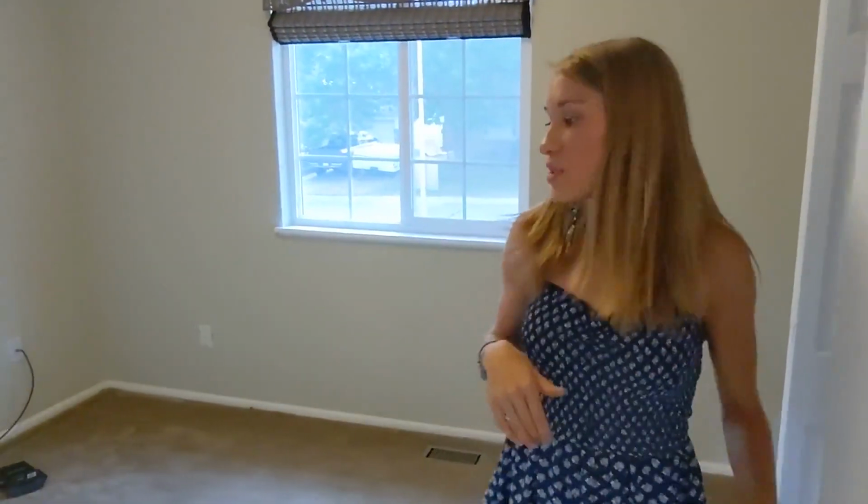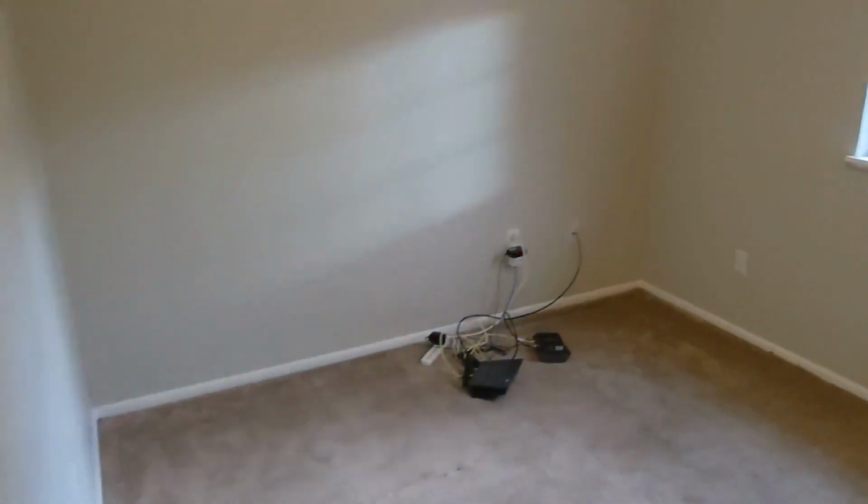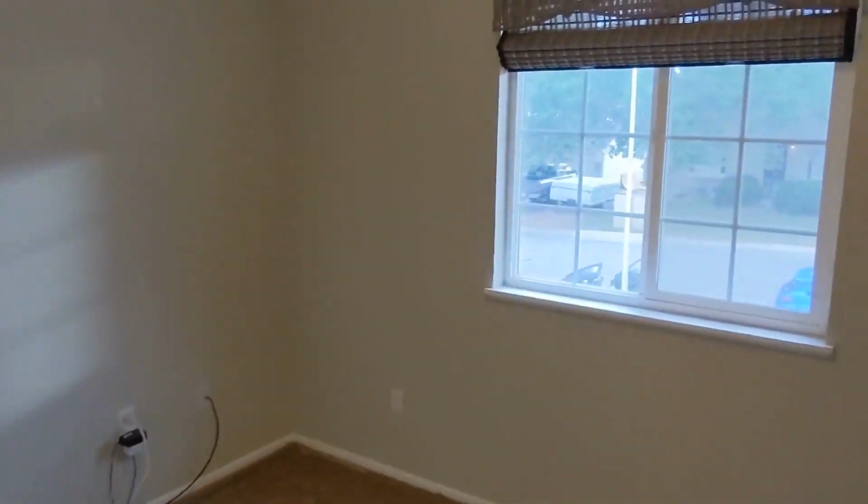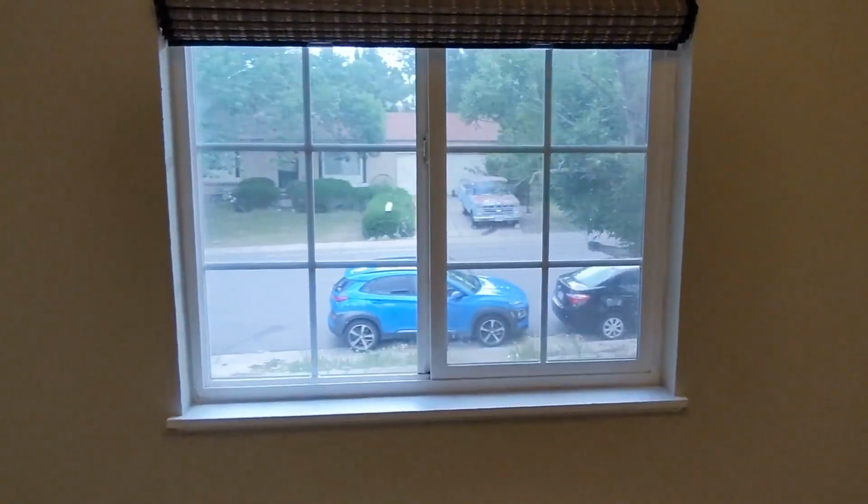So this is one of the other rooms. This one was rented for $850. It's a little bit smaller. The layout, basically, my room pushes up against this wall, so it's about 2 feet smaller. It doesn't have a walk-in closet. I got $850 for this for 4 years. Nobody ever complained about that price.